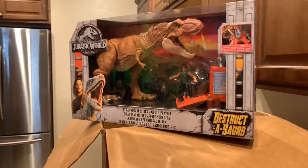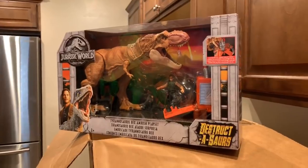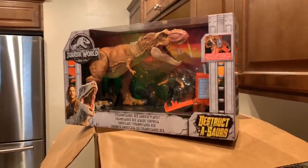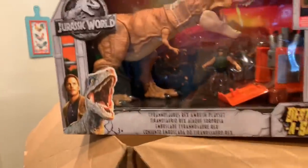I don't know if they're going to restock it. And again, the only way I was able to get it was because Mattel was gracious enough to send it my way. Let's take a further look here at the box.